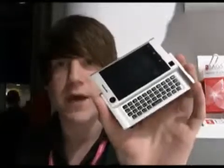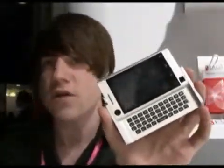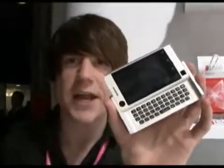Hi there, this is Chris Smith for T3.com with an exclusive sneak peek at the Motorola Devour. It's their latest touchscreen and QWERTY device to feature Android and the Moto Blur software. Now this is coming only to the US on the Verizon network. No news on whether we'll get it in the UK. It's looking unlikely at the moment, but you can see it's got a lovely form factor.